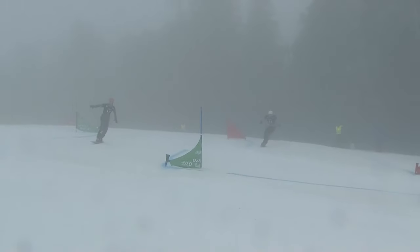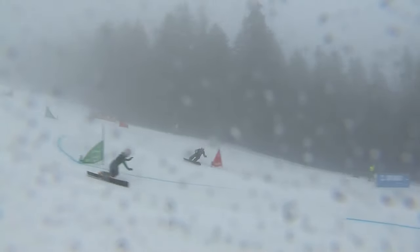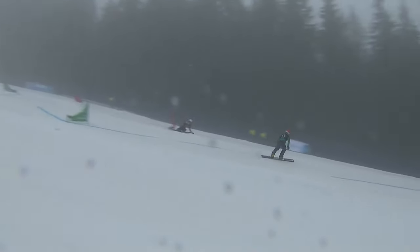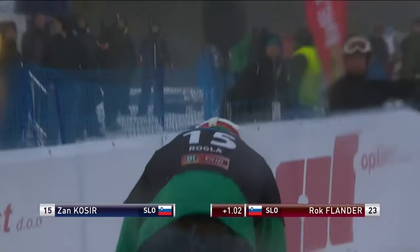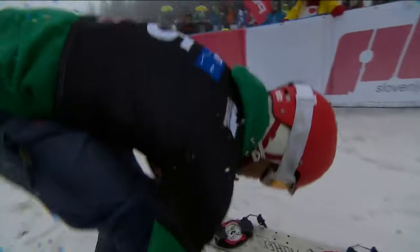So Zan Kozier, the nearest to us, wearing bib 15 on the blue course. Rock Flander on the red. And it's going the way so far of Kozier. Flander just a little late in the line. Too rounded for my liking here. And no major mistakes from Flander, but Kozier takes it by just over a second in the end. And Zan Kozier in a great position ahead of the second run.